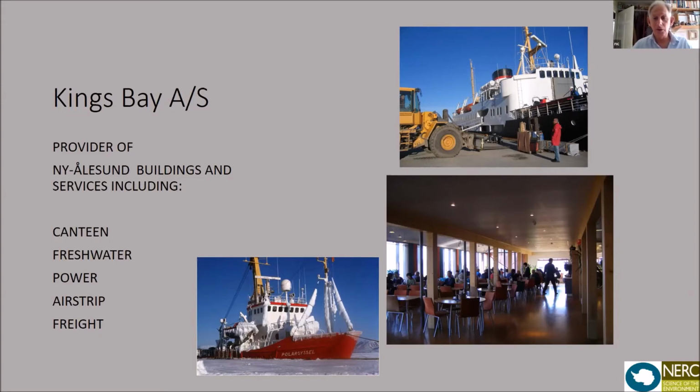Over here you can see our lovely dining room. We eat far too well, and wonderful views out of the window. Occasionally you get a polar bear go by every now and again. It's a lovely place to be.